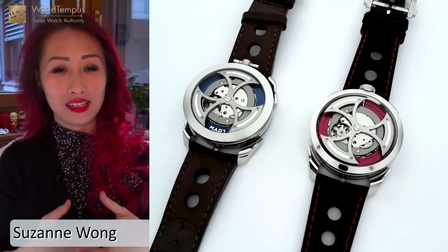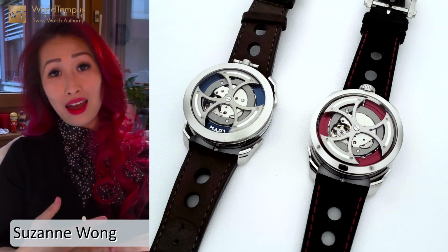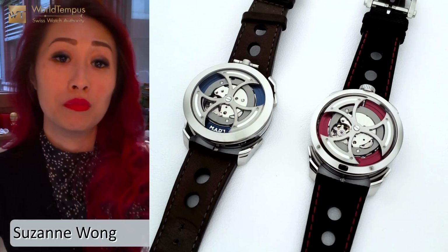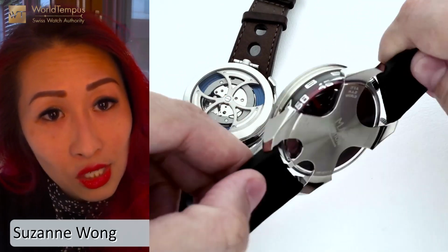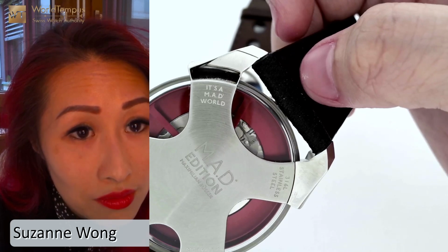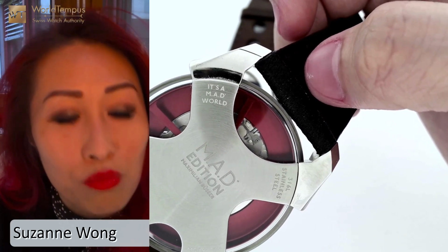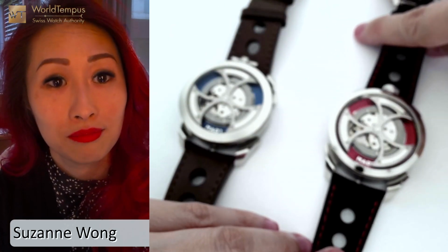I've mentioned this a few times before, but the reason I'm in the watch world in the first place is because of MB&F. Another version of the first M.A.D edition in blue had the engraving, "It's a mad world," like on this one. You can see, it's a mad world. And this was made available only to members of the tribe, consisting of current MB&F owners.